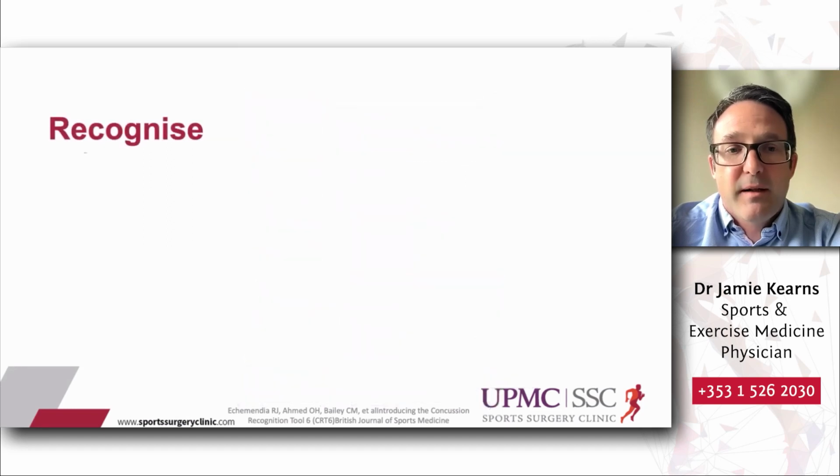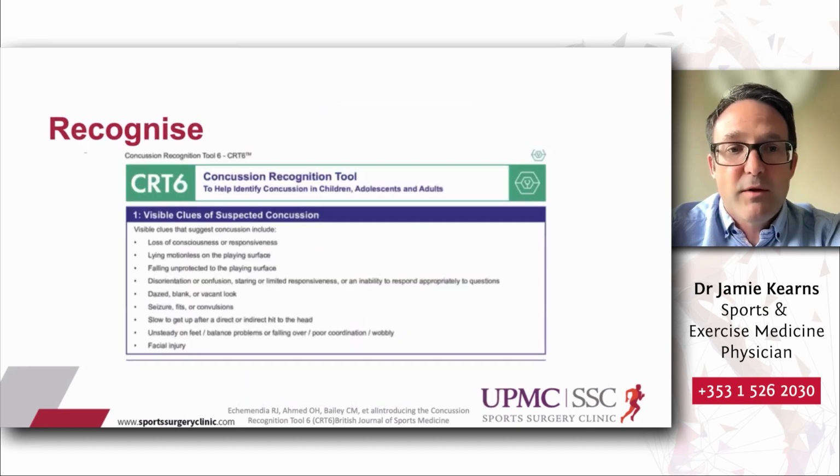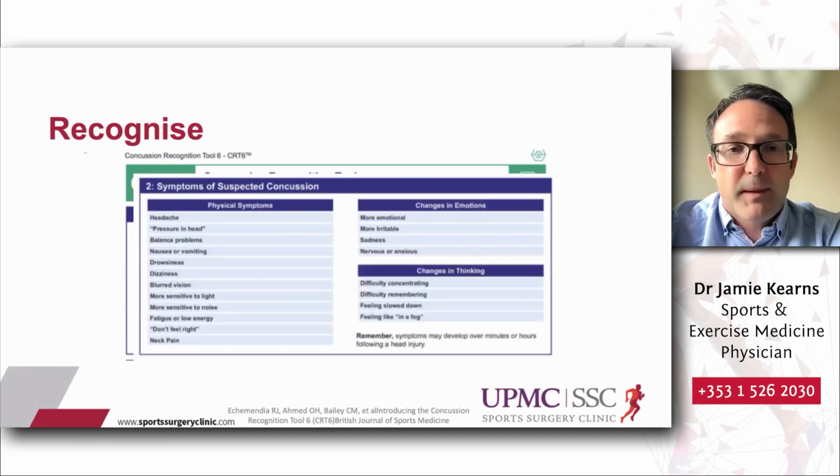Within that, they would look at visible clues, or things that the injured individual might display, such as a loss of consciousness, some balance problems, or things like a brief seizure or unsteadiness. After that, it's a question of what the individual may present with, or the symptoms that they report. In this situation, they might describe some physical symptoms, some emotional symptoms, or even changes in their cognition or thinking. Sometimes people may present with immediate symptoms of just confusion, or feeling a bit disorientated, or potentially that they aren't quite aware of their surroundings.